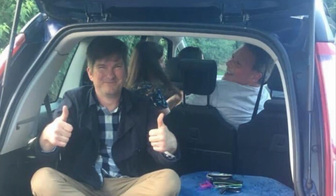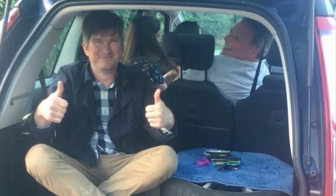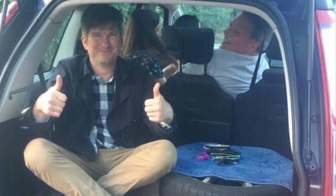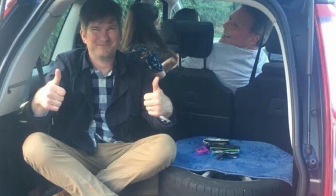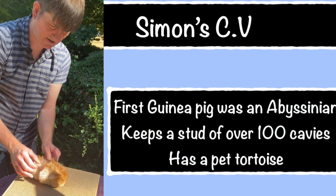I've known Simon for many years, but our paths rarely crossed until we both started breeding Self Goldens, and we started meeting up a bit more regularly and contacting each other for advice, and Simon's helped me out with stock in the past. So it's very nice to come to a shed and see what's around. Simon's first ever guinea pig was an Abyssinian, and he continues to keep this breed today. The stud is currently over 100 cavies, which he says is just about manageable, balancing work and family life.